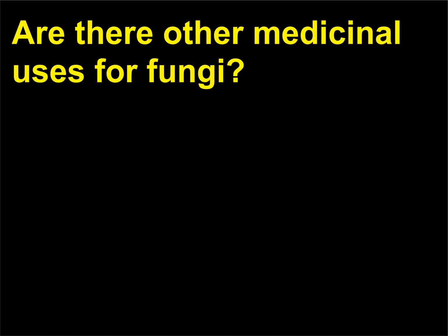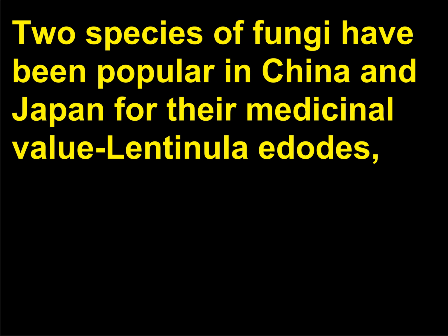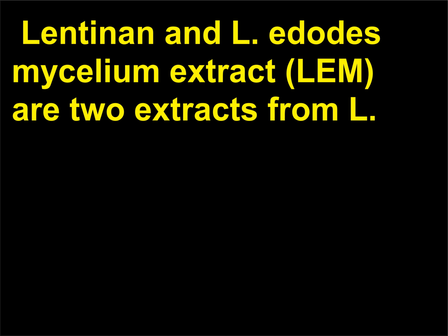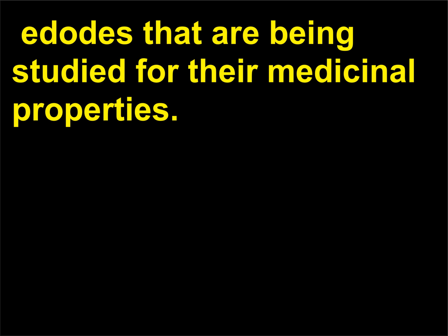Are there other medicinal uses for fungi? Two species of fungi have been popular in China and Japan for their medicinal value: Lentinula edodes, a species of shiitake, and Ganoderma lucidum, a reishi mushroom. Lentinan and L. edodes mycelium extract, LEM, are two extracts from L. edodes that are being studied for their medicinal properties.